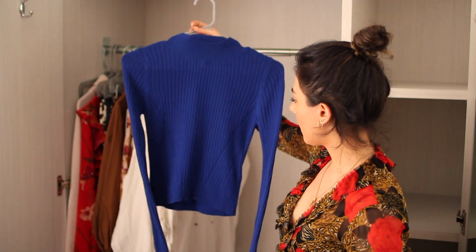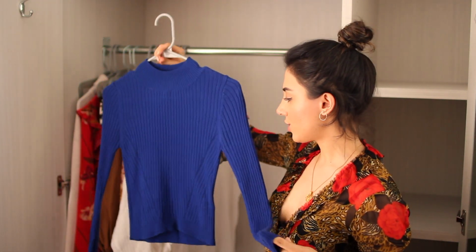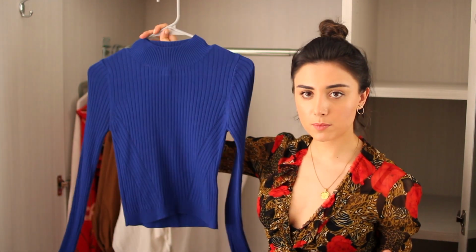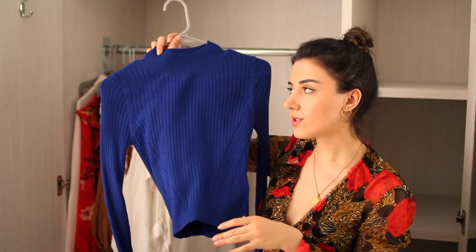This, I love the color. I bought it from Topshop a while ago. I don't wear it as much as I want to, but I really like the color and it's comfortable. So this is a really good fall piece and I feel like I don't have that many light sweaters, so I'm gonna keep this one.